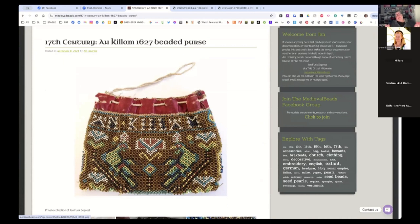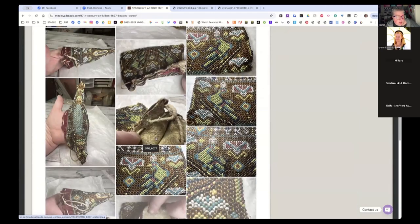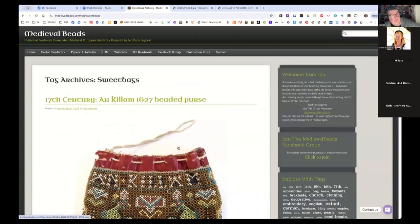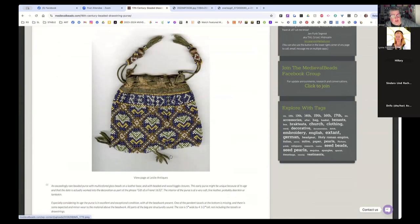It's about 6x4. They're all about 6x4. There were tassels originally, and they've been removed. They all have tassels. Hold on, let me go down here. Where are my tags? But they all are very similar. These are done with a right angle weave. If anybody's ever done netted beadwork, that stitch is called right angle weave.